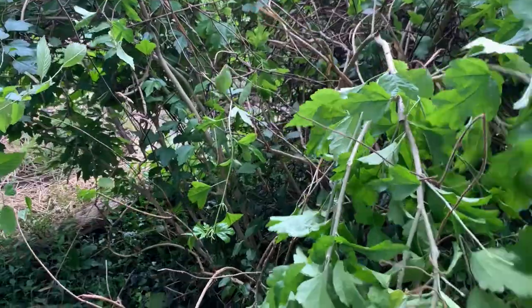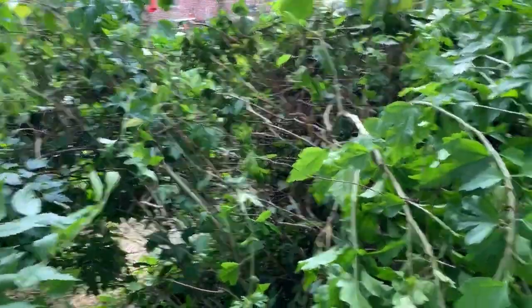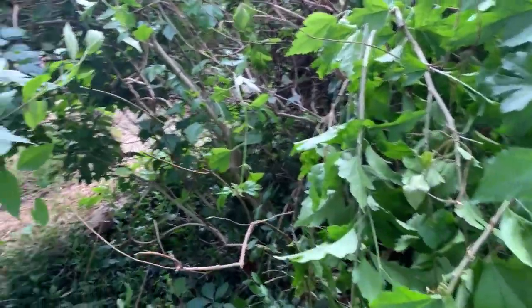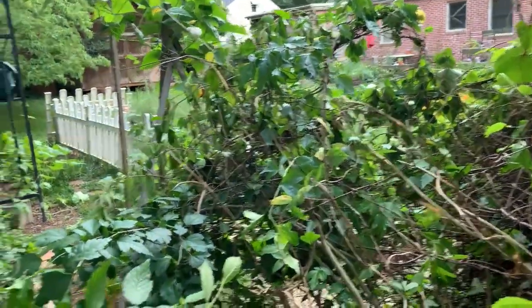I'm just trying to let these guys hang, getting all the vine out of there. I want them to bloom, and then I'll prune them back, and then I'll dig them out and transplant them. I don't want to prune them while they're in their prime.